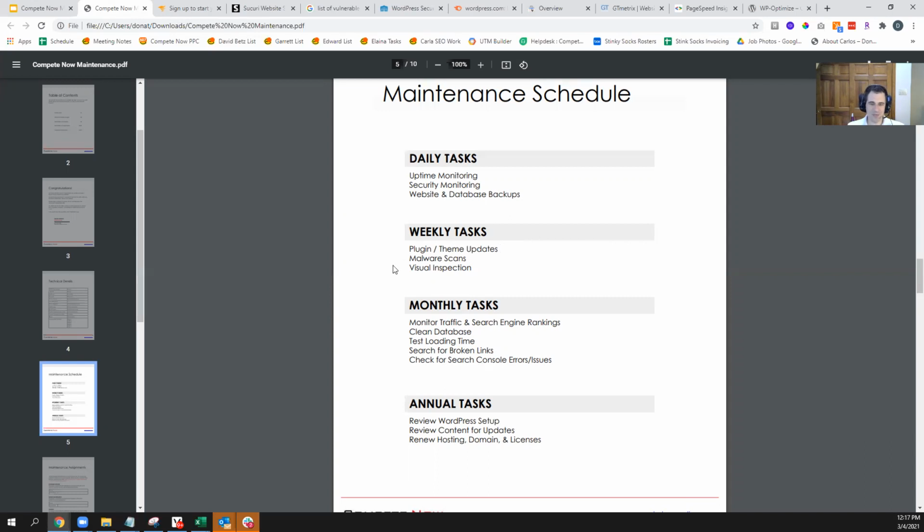Something that probably should be done weekly, if not daily, is just a visual inspection of your site. So just look at it. There are some people who actually utilize their site at a high level and do a lot of blogging and content marketing. They're by default doing a visual inspection constantly. But if you're a business that doesn't typically need to look at your site for any reason, or it's not highly active, aside from doing all these maintenance tasks, just looking at it every now and then and making sure everything's in the right place and something didn't get messed up really doesn't hurt.